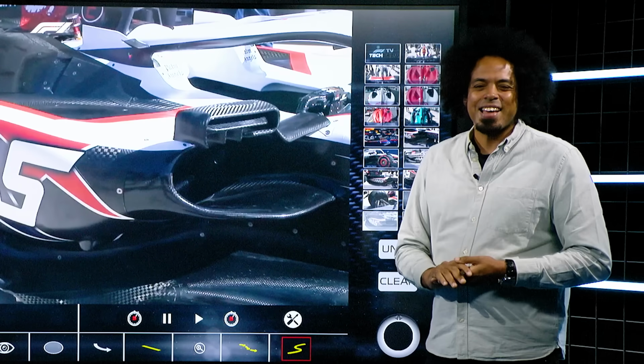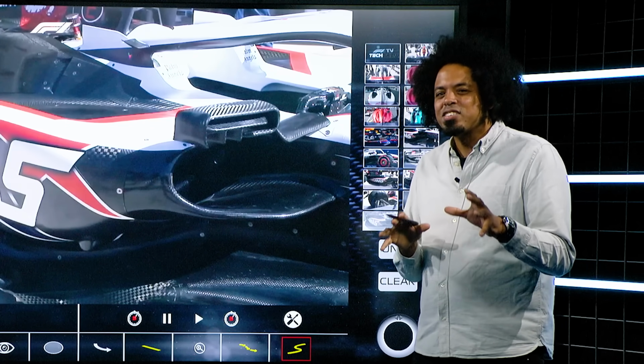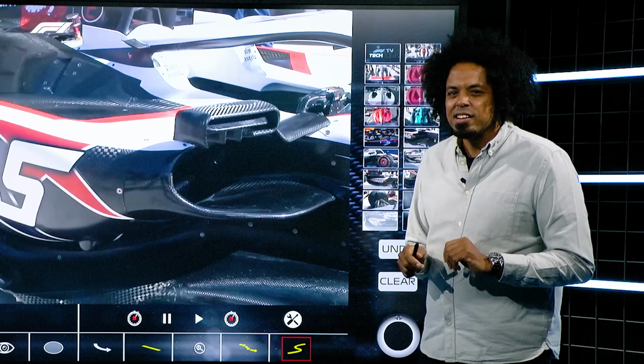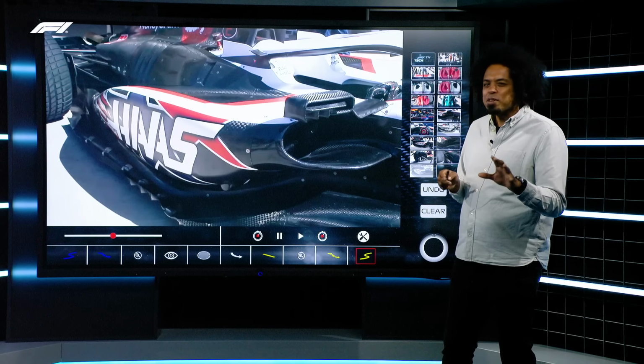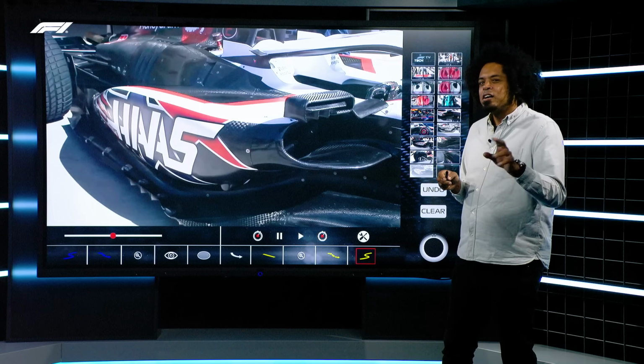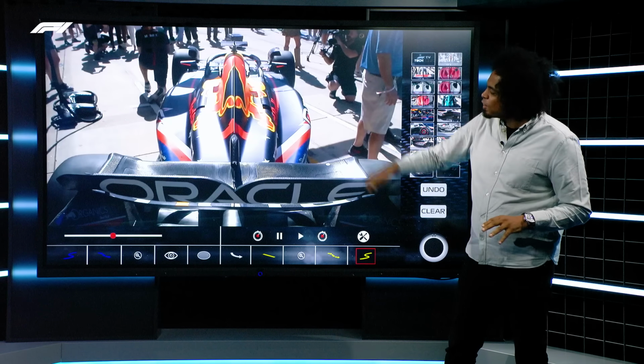Well, I've had a look at this and I don't think that's really true. I think people are not telling the full story there, or they haven't really looked at the car properly. And I have heard Gunther Steiner's comments, but I think he might not be talking about the same areas of the car that everybody thinks he is. And you can really see this by looking at the back of the Red Bull.